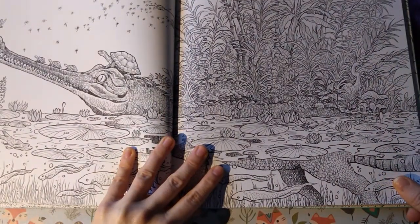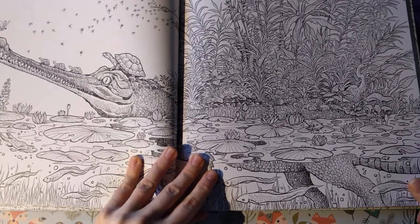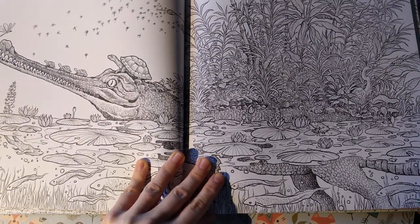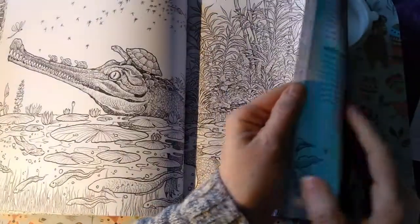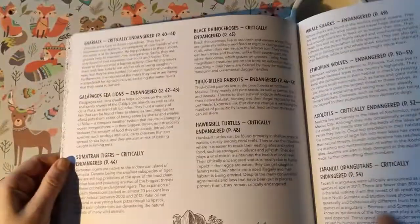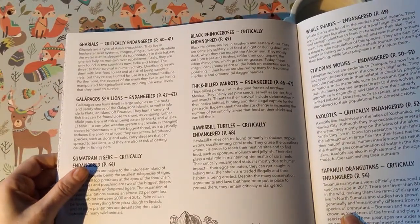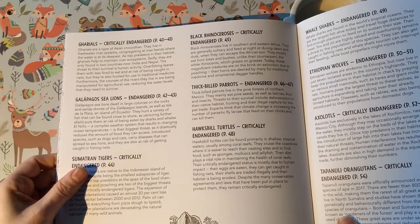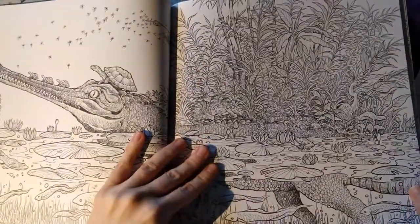This says gharial. What does it say about him? All the information is at the back. So, gharial's a type of Asian crocodilian. It tells you how endangered they are. So, there's him.